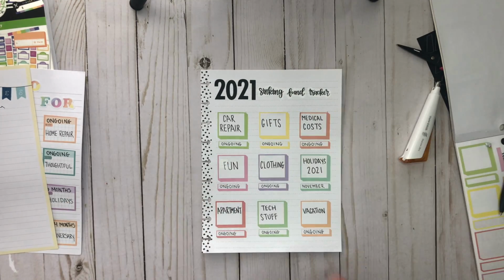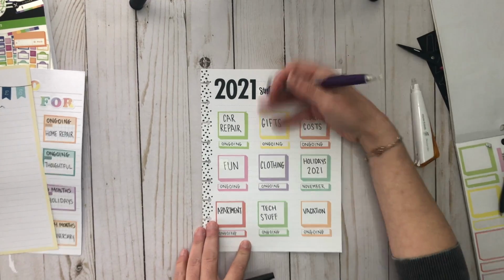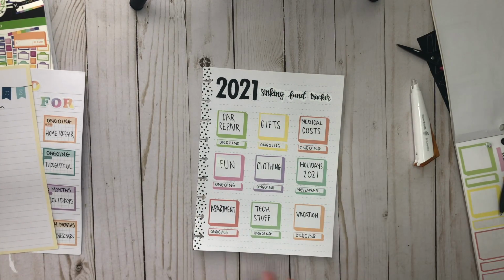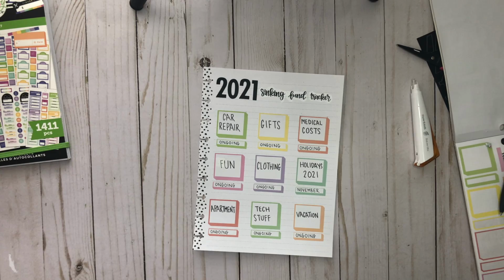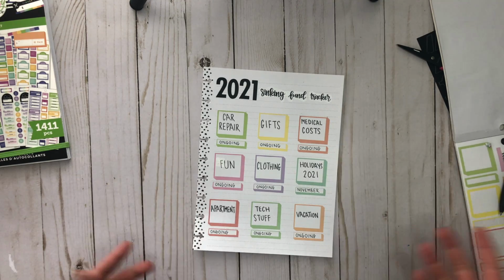All right, cool. So I have these written out. Now they're planned out. I'm just going to erase some of the lines up here that I made. So they're written down, which is a reference sheet. That's the first place to start. You need a list before you can start the savings. And now let's talk about how to include these areas in your planner.